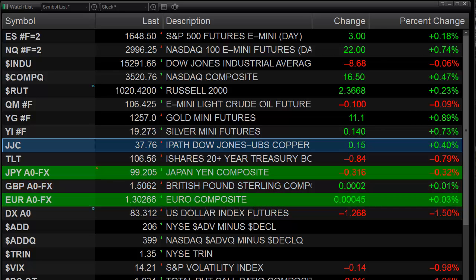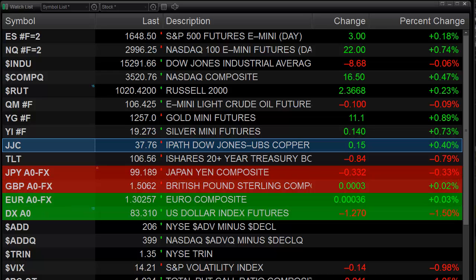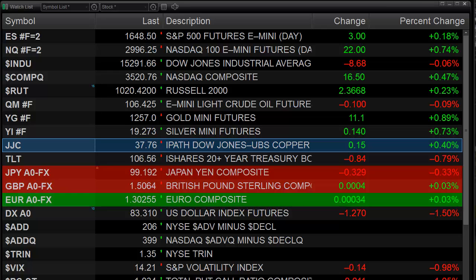We had a mixed session today, some up, some down, and internally the market was okay at best. We'll talk about the internals and everything else in just a couple of moments, but for now let's take a look at the major futures charts. Let's start with the ES minis.